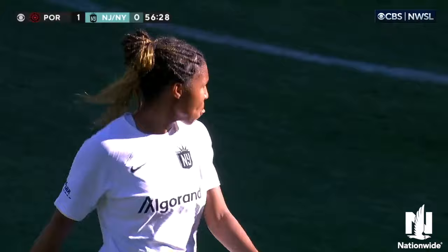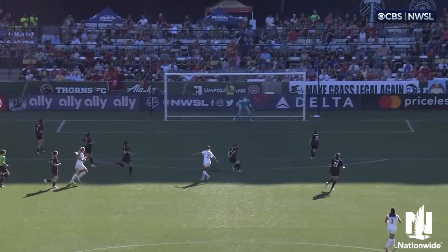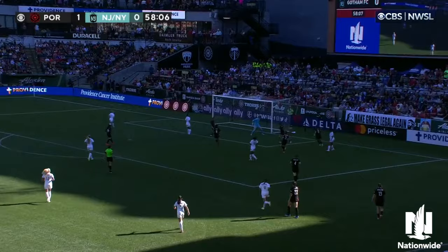And for Gotham, that's a good response after giving up a goal. Gotham hasn't been a team that often shoots from distance, and that's something they've been wanting to improve on. And this time it's Mitch Purse getting the pass from Delaney Sheehan. Becky Sauerbrunn. Now a little congested with Purse, and she hits the post.